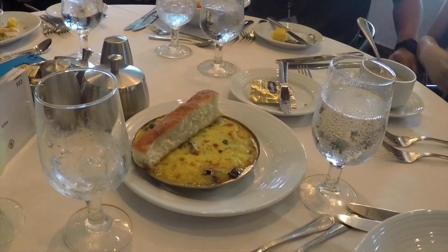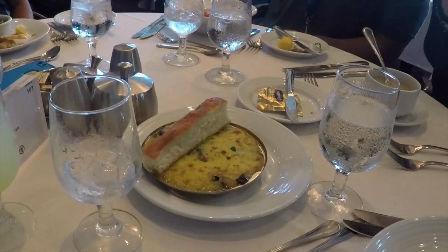So I'm gonna try escargot for the first time. Try it. So here it is. Ready? Not bad. That's not bad. Escargot, pretty good.